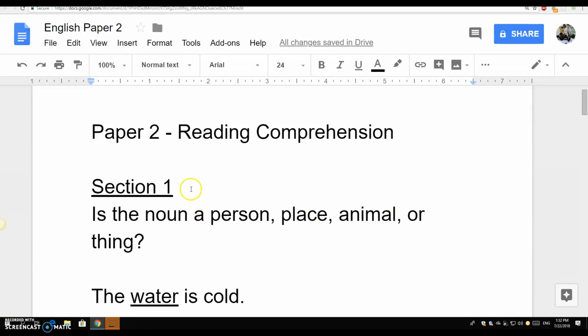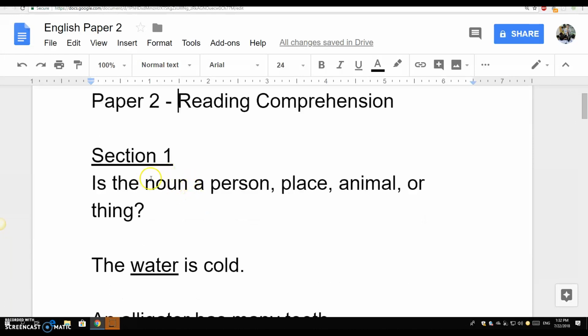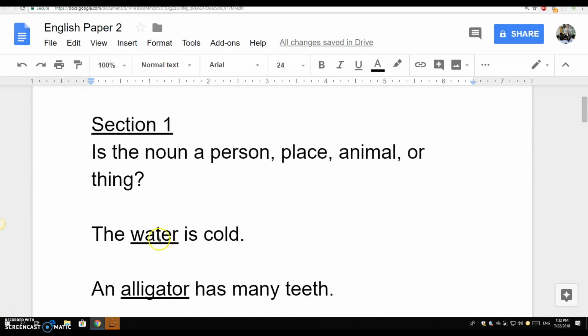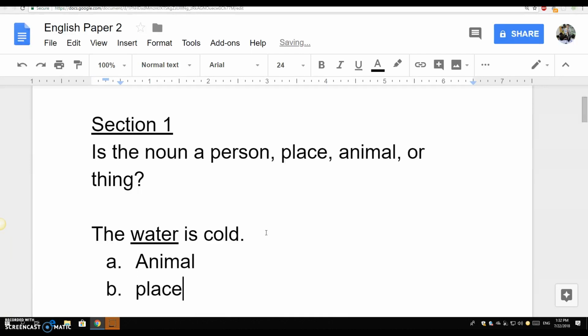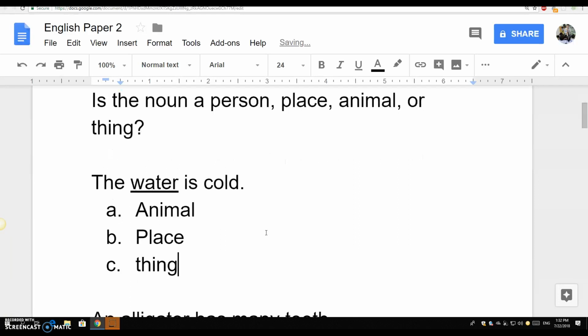Okay, so section 1 is the noun: a person, place, animal, or thing. I'll have a sentence, and the noun will be underlined, like this. You'll have 3 choices. Let's say A is animal, B is place, C is thing. Only 3 choices.